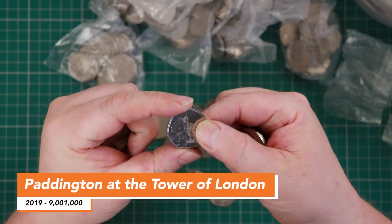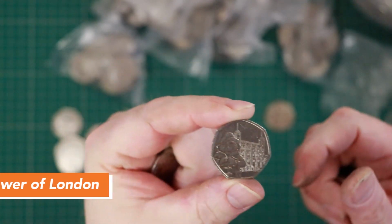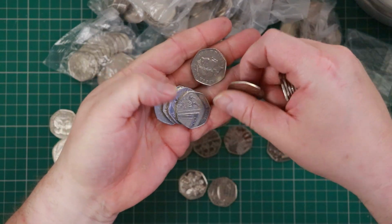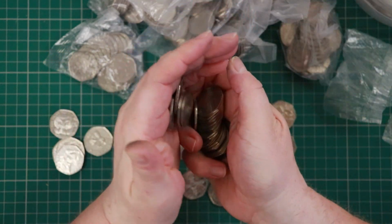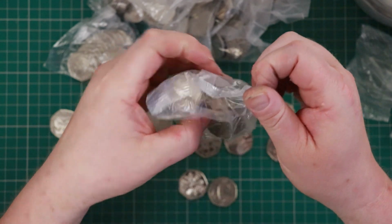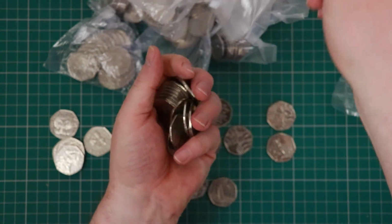Another Paddington at the tower, which is cool because we can add that to Paddington corner. You never know. Hopefully, fingers crossed. We might. I don't know if we'll complete it, but we'll get another one hopefully for it. Get a cathedral, very common.